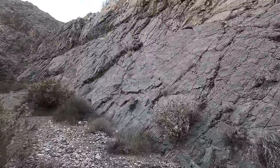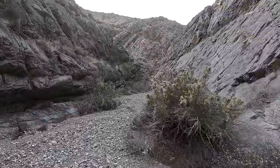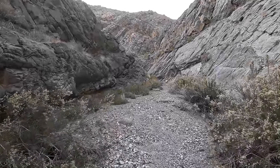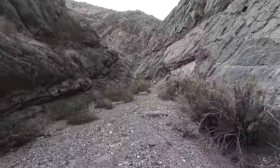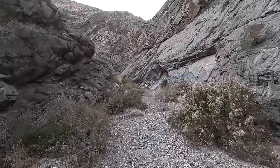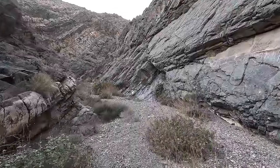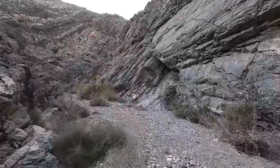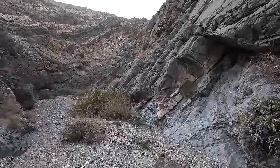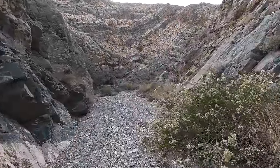So this mine was discovered right around the turn of the century, either late 1890s or right at the verge of 1900. And it was worked from the period of right around the turn of the century all the way to his death in 1919. And he was a Frenchman, and he was quite the prospector, one of the most successful ones out here. And this was his main mine. He had quite a few that he found and worked over the years, but he worked this one for about 2 decades up until his death.